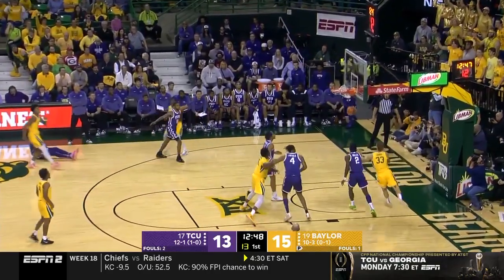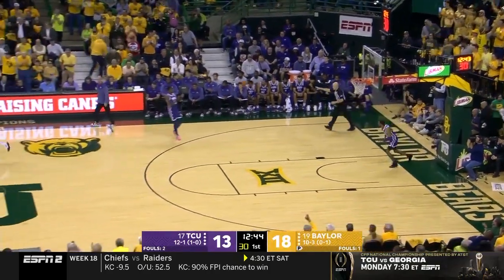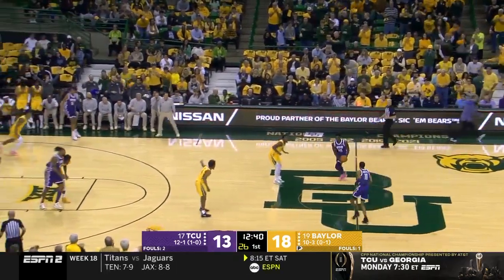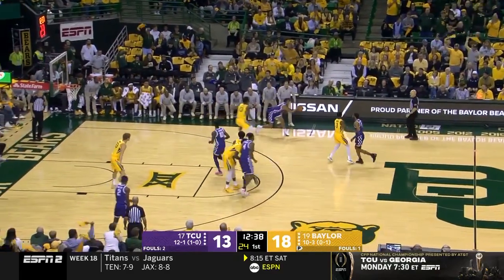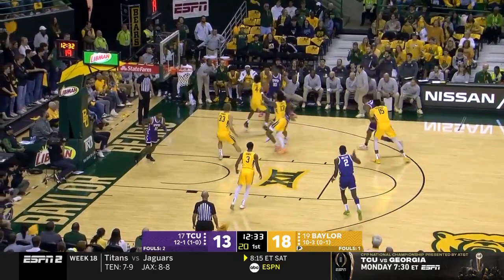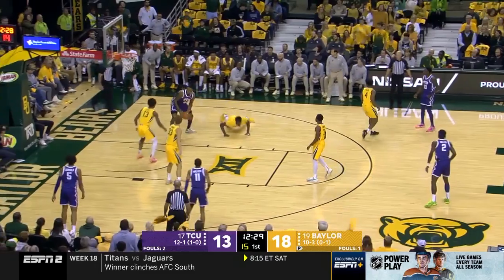Here's Langston Love for three. He gets in the act. Well, we mentioned this a couple times early in the year. This is about the fifth game he's playing without that brace on his right knee. ACL surgery last November, just starting to get back into form. A 6-0 Baylor run has them up five. Five 3-pointers already for the Bears in this first half.